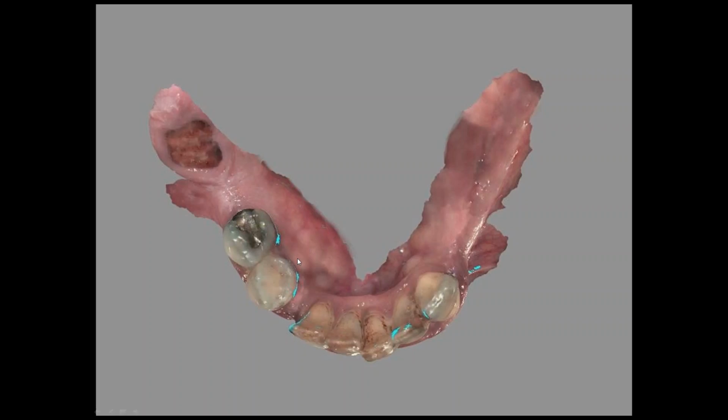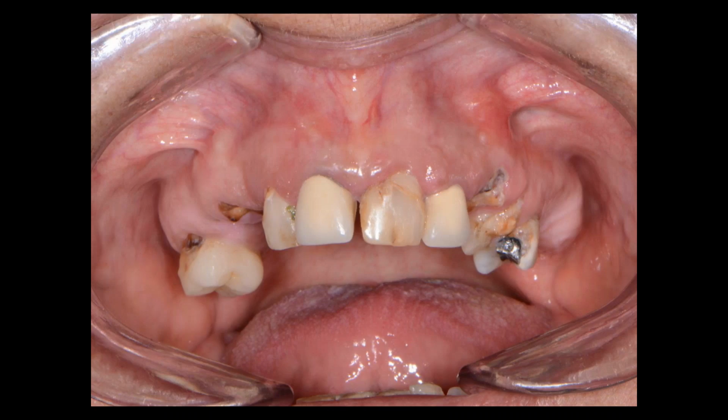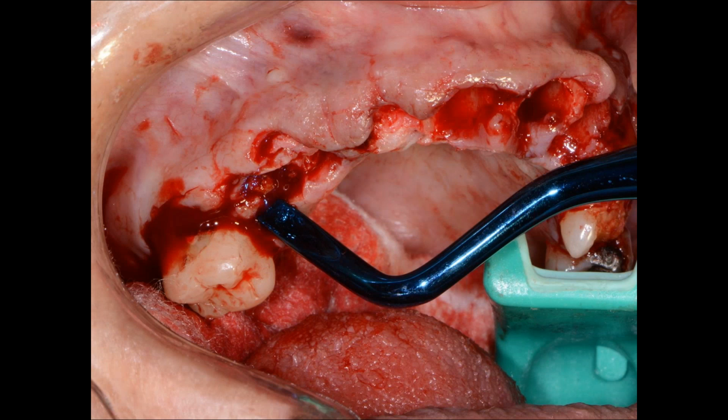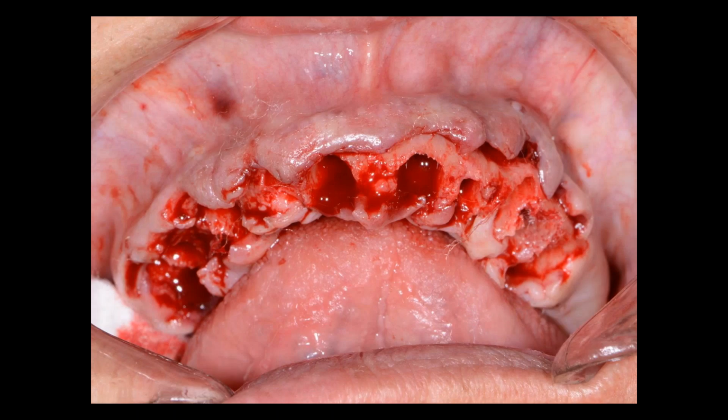For surgery, we're going to go ahead and use our separators, sever the PDL, and then utilizing our physics forceps, extract all the teeth. Here we have the grafting kit that's laid out. Again, this is from Golden Dental Solutions. We curette all of the sockets, and then any root tips we'll be using the root picks to remove. We'll cleanse these areas and then curette to confirm that all the granulation tissue is removed.